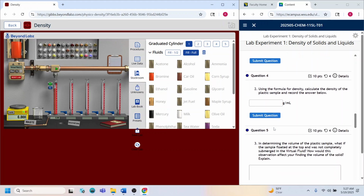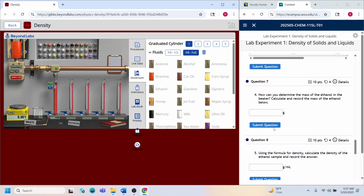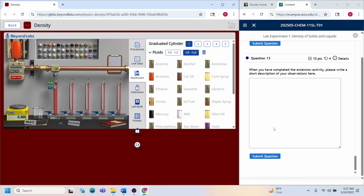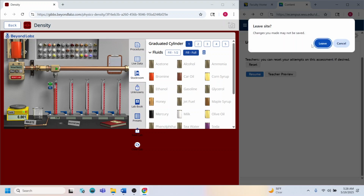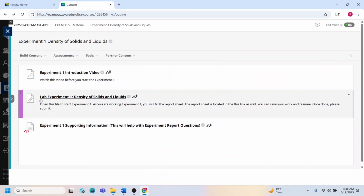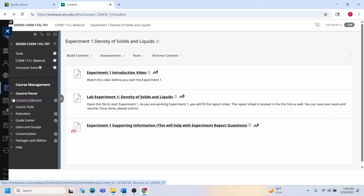Okay. So you're going to answer everything, and then after you answer everything, you are going to submit. You can come back to this experiment as long as you have questions that you did not submit yet, but make sure that you stick to the deadline, please. Okay. After you are done, you just go ahead and submit, and this is going to be your report sheet for the experiment. Pretty much this is it. This is for experiment number 1.